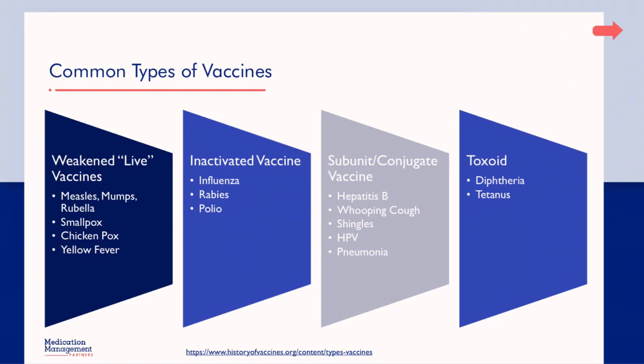The next category is inactivated vaccines. These are vaccines where scientists have taken the virus, treated it with heat or a chemical, and then purified it so that the virus is no longer active, but your body will still recognize it and build antibodies. A subunit or conjugate vaccine contains just enough of the virus part. So think back to that picture I showed you earlier. A conjugate or subunit vaccine may contain just this protein spike, that membrane, but just a small part of the virus, not the entire virus, just enough that would have your body recognize it as foreign and harmful, and it will allow your body to build antibodies.